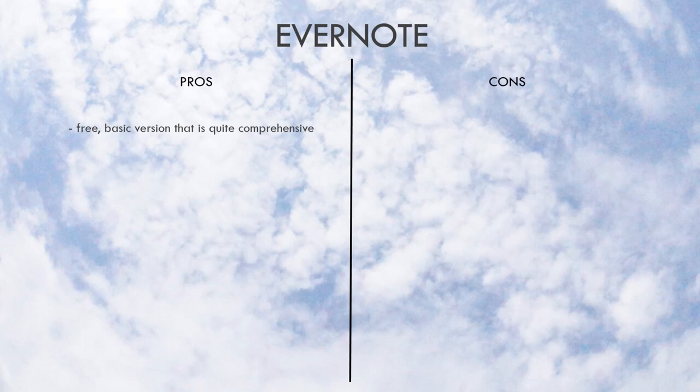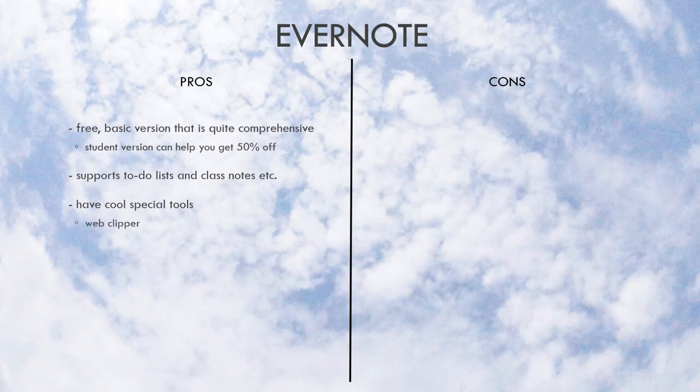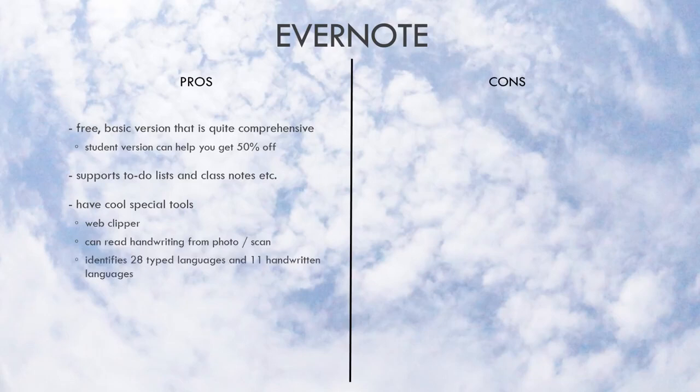There are small things that could help with convenience, but nothing you couldn't get used to. For the paid version, there's also a student discount which you can get 50% off for a full year of Evernote. Evernote is basically like an online notebook, so you can write anything from notes to to-do lists. They have tools like a web clipper. They can read your handwriting from photos or scans. It can identify 28 typed languages and 11 handwritten languages, and it also has a built-in scanner.